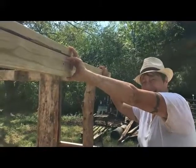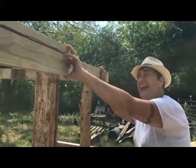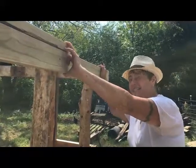Now I get to pull that window out and redo it. Woohoo! Not. Thanks a lot, God! I'll be back.